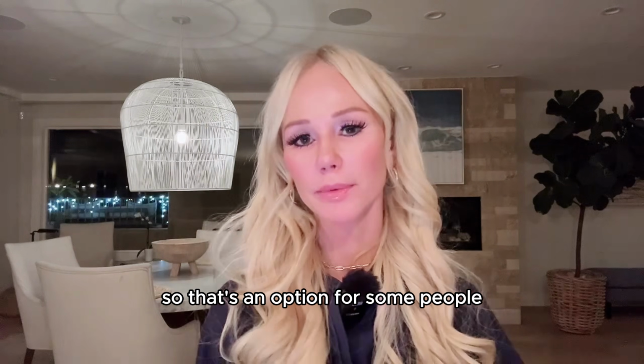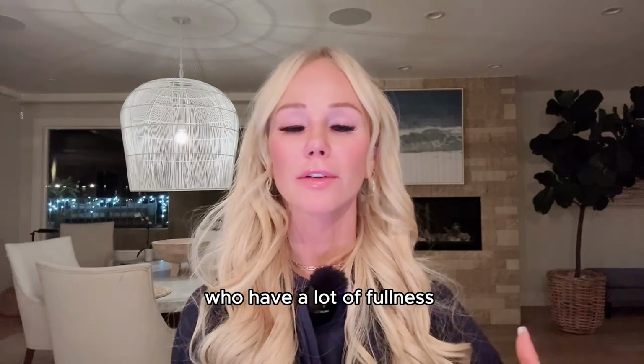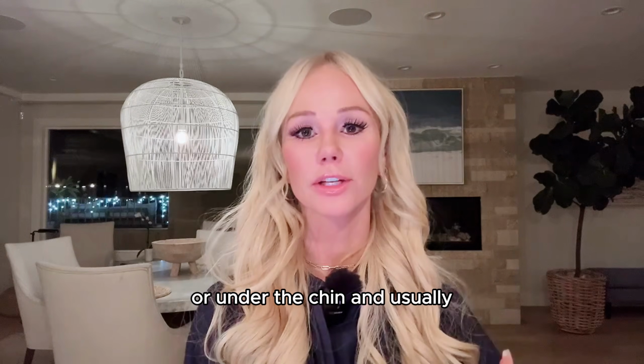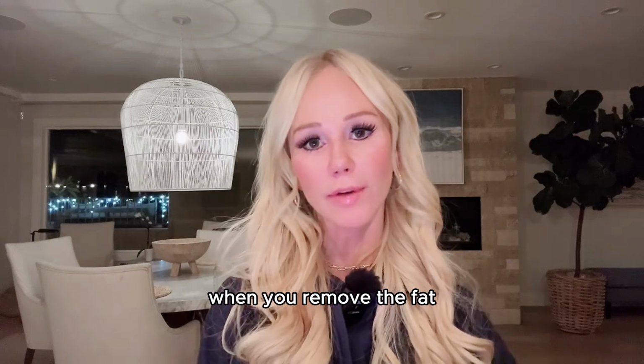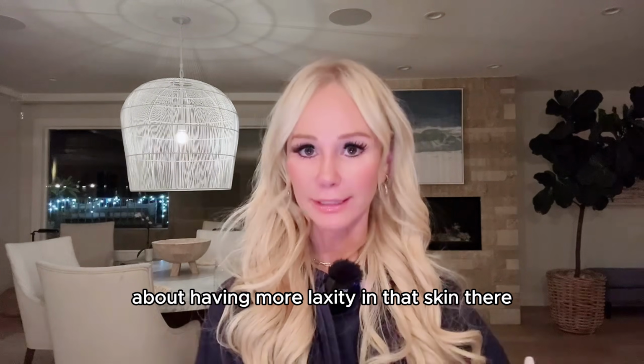So that's an option for some people who have a lot of fullness under the jawline or under the chin. And usually, you have to be a candidate for it, because sometimes when you remove the fat, you have to worry about having more laxity in that skin there.